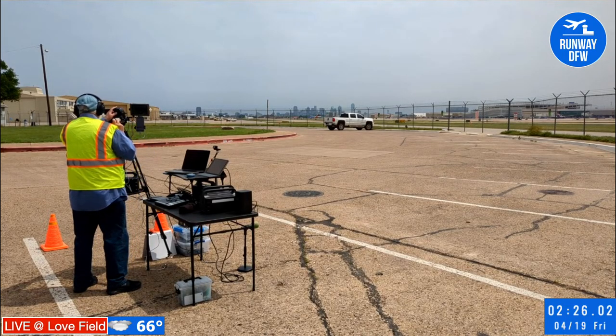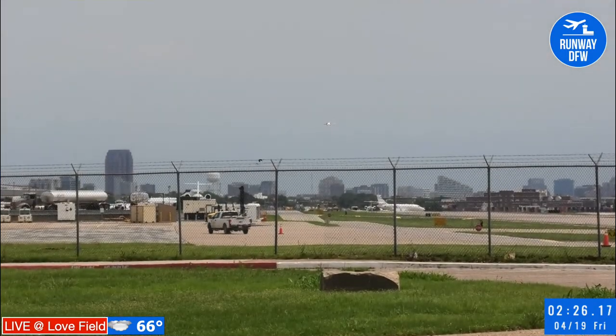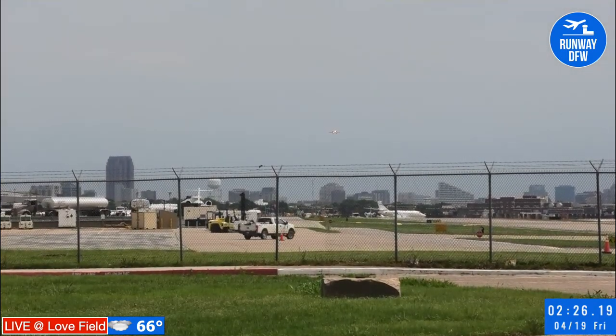We have a JSX aircraft. It's an Embraer 145LR. Twin 320SX now on final approach from Houston Hobby Airport.